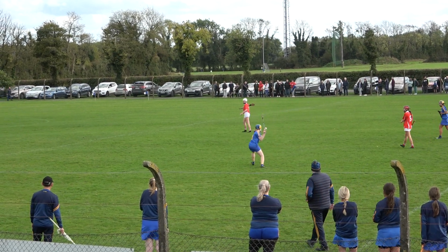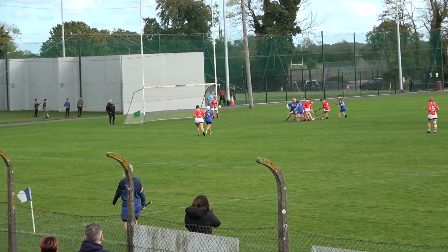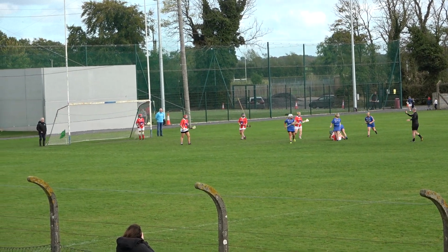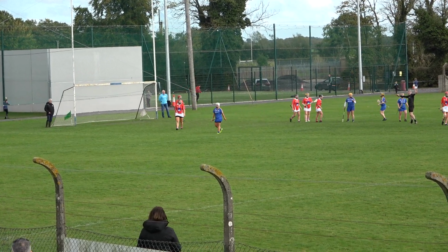Over it is Laura Kelly. Laura strikes it in. It's going to drop a little bit short. We need a clearance here. It's got by Ciara Ash in there. Ciara out. It's nicely pulled on, but who's in there? It's Sarah Caulfield, I think, who's fouled on the way out. Katie Holden. Well done, Sarah. Katie Holden was fouled on the way out, and it is a free to Trim.